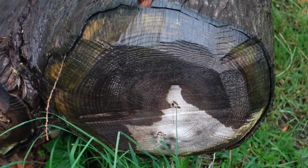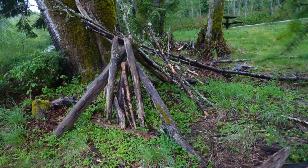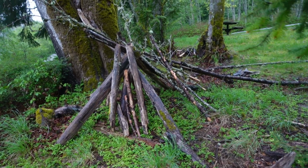And they got the chainsaw on that. Nice. It's worn down perfectly. Look at this little teepee. Someone got some sticks and stood them up here. Not sure if they were going to have a little fire here or what, but cute little art.